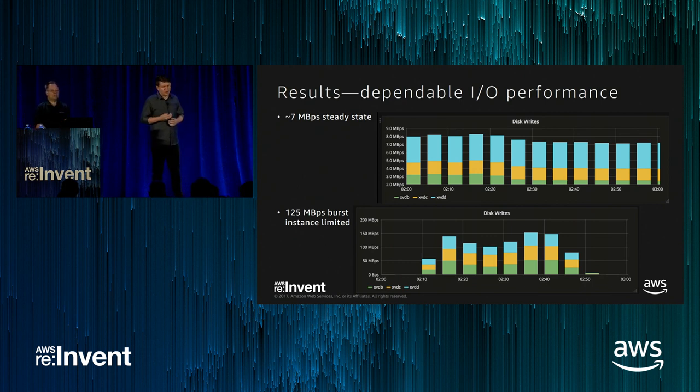This graph is from our OpenTSDB cluster, and you can see it peaks out at around 125 megabytes per second, which is the limit applied to the instance. We would need bigger instances to get more disk I/O out of that, but that's plenty for our use case. And we've really seen that we can saturate the instance limits pretty much on command, which is really fantastic, getting exactly what we're offered, what we're promised there.